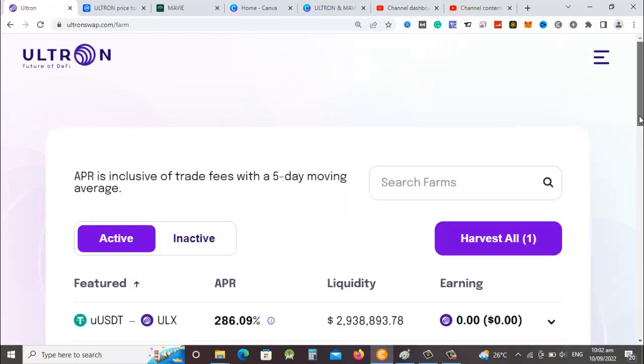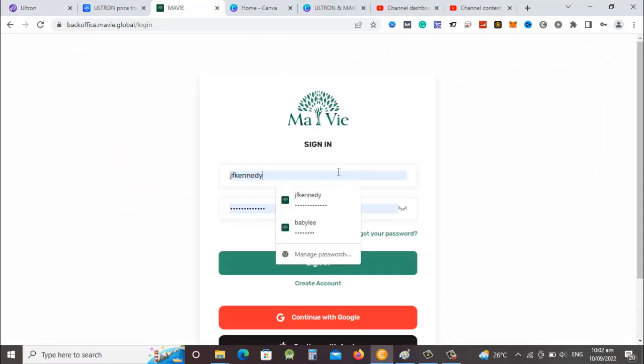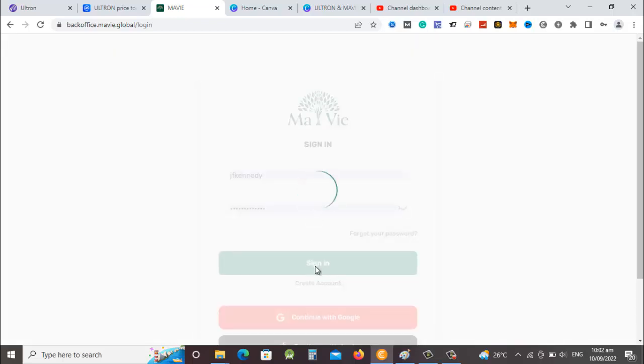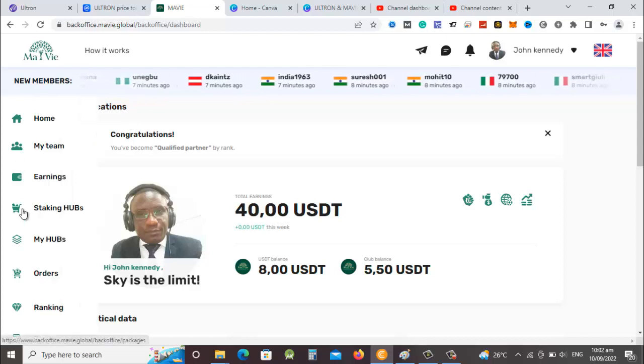My Mavi account is there. I can show you, I can log in for you to see. I'm never going to turn off the auto stake any time soon. So let me just show you quickly. I leave that one there, and then I am providing liquidity here, and then I'll be earning passive income. So this is my Mavi back office. Let me show you my staking hubs.